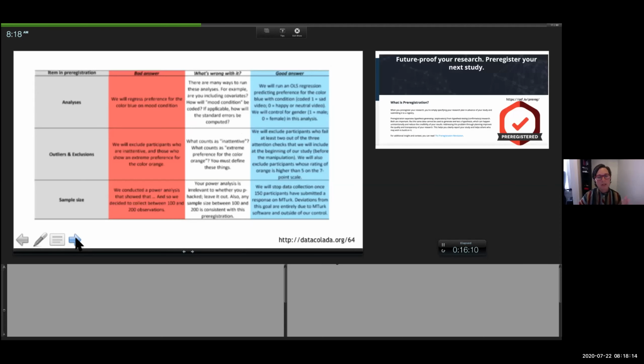And also, if you're taking students through this, which I'm planning to do with my students, this is great training for them. This helps them to learn to do science correctly, to think about a hypothesis, to think about a control group, think about sample size before they collect the data.